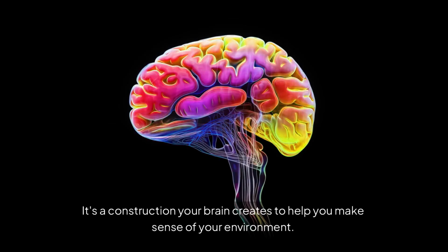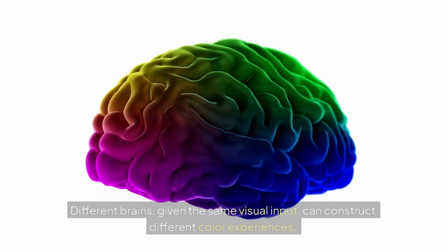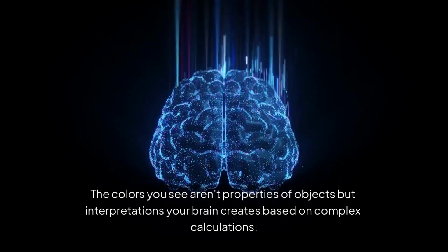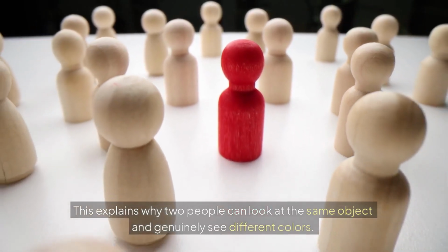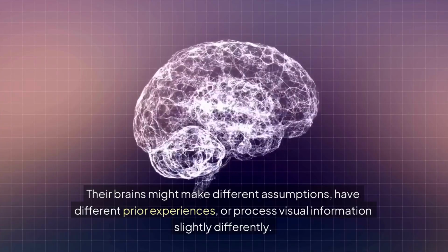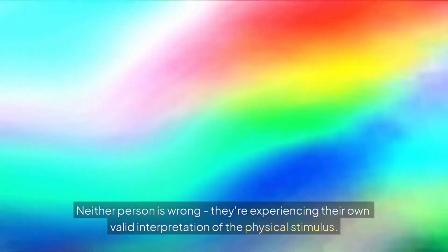Different brains, given the same visual input, can construct different color experiences. The colors you see aren't properties of objects, but interpretations your brain creates based on complex calculations. This explains why two people can look at the same object and genuinely see different colors. Their brains might make different assumptions, have different prior experiences, or process visual information slightly differently. Neither person is wrong. They're experiencing their own valid interpretation of the physical stimulus.